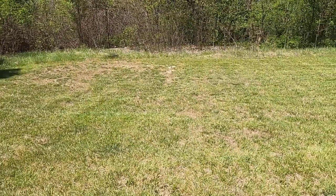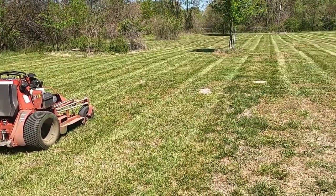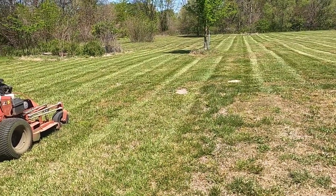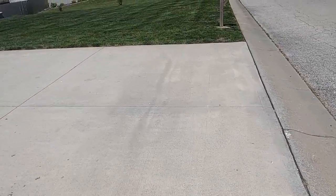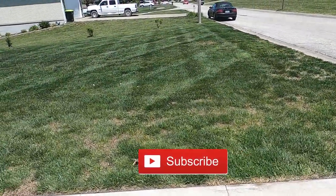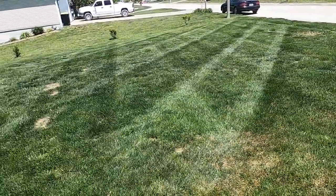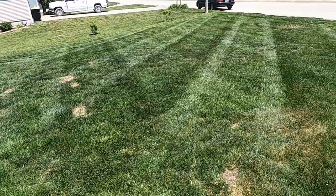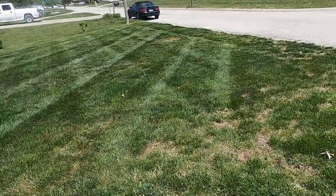Front to back too, probably can't tell that from this close, but yeah, so let's change batteries out and move on with the day. Right, guys, maybe you remember this one, maybe you didn't, but we went front to back with it last time. This time we angled those stripes to make it look pretty, so yeah, let's move on. The dandelions and clover are dying, and yeah, perfect.